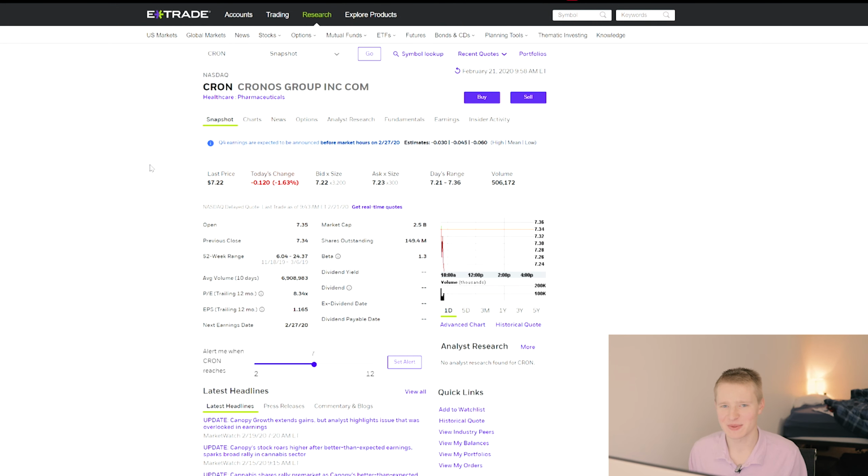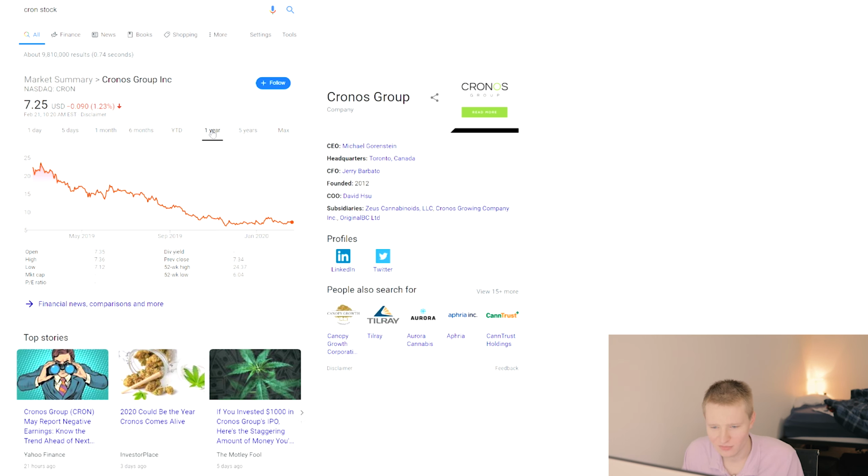One of the worst investments that I had was Cron. Cron is literally the definition of a risky investment, to say the least. As you can see, it does not pay a dividend, doesn't even actually make money. I mean, you can see that that's not a great PE. Overall, it doesn't even have any analyst research. It's a pharmaceutical marijuana company, and I think I invested in this around the $16 range, I believe. So I'm down.